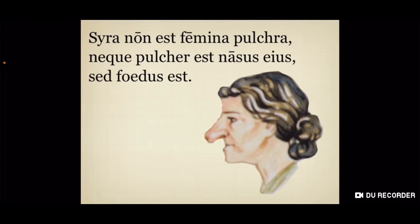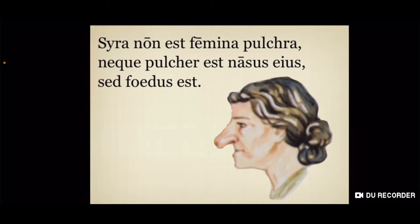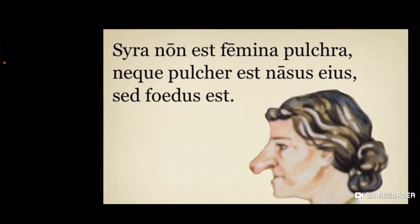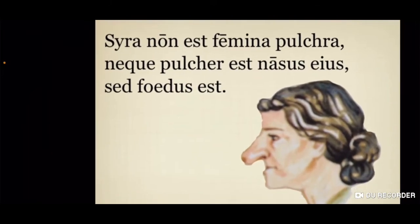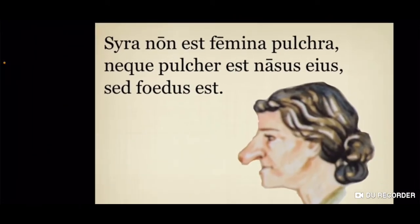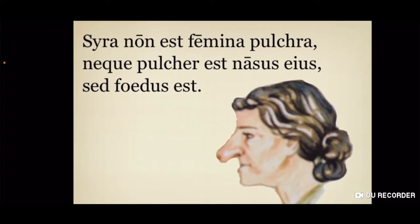Say by her nose is nasus. It's not pretty, but it's ugly. But basically, it's saying it because they're dealing with nasus. Foedus, ugly. Another new word. Pulcher or pulcra, it's pretty. Pulcher is a masculine version. Talking about nasus again.